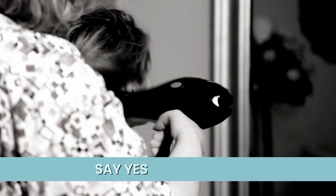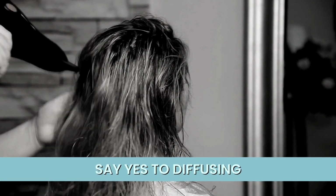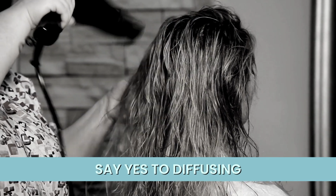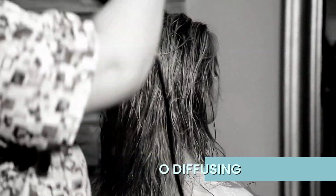If you're in a hurry, reach for a diffuser attachment. Apply family hair care and attach, diffuse on low heat, and watch your curls transform with enhanced shape and volume.